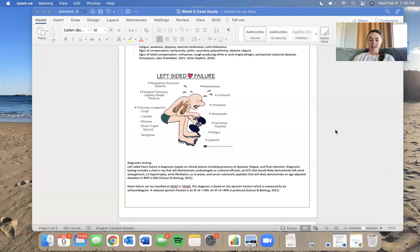Heart failure can be classified as heart failure with reduced ejection fraction or heart failure with preserved ejection fraction. This diagnosis is based on the EF, which is measured by the echocardiogram. A reduced ejection fraction is an EF of less than 50, and an EF of less than 40 is considered profoundly low.